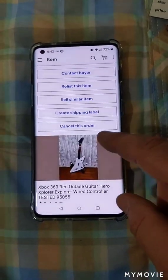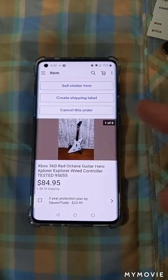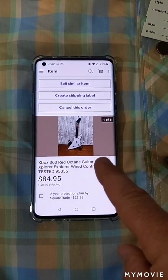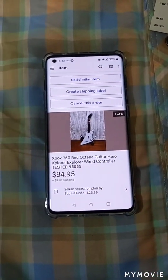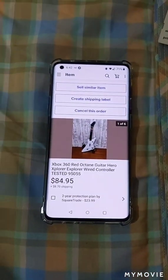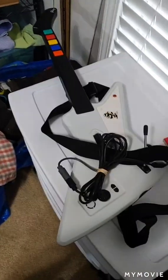And the other item is this Xbox Red Octane Explorer, not wireless, but wired controller. I had 2 of these. I sold the first one immediately because it had the proper USB extension cable with it. This one did not. So it was $2, but I bought a cable off of eBay for $3, so $5 invested. Sold for $84.95 plus shipping. I am happy with that. Here it is right here. Got to get it boxed up and ready to go. It's Frankenbox time, y'all.